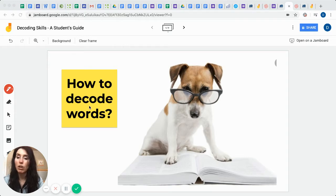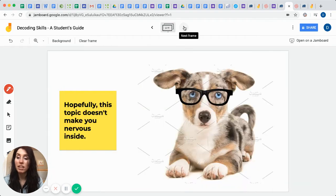And decoding, if we take the D off and leave the word code, all it is, is teaching us how to make sense out of the combination of letters that we see in words. So we're going to learn this code system today and be able to apply it in the hard text that we read at school, or when we go to the public library and want to check out a book that is a little bit hard, so that we have the skill set to take it and read it and enjoy it and make sense from it.